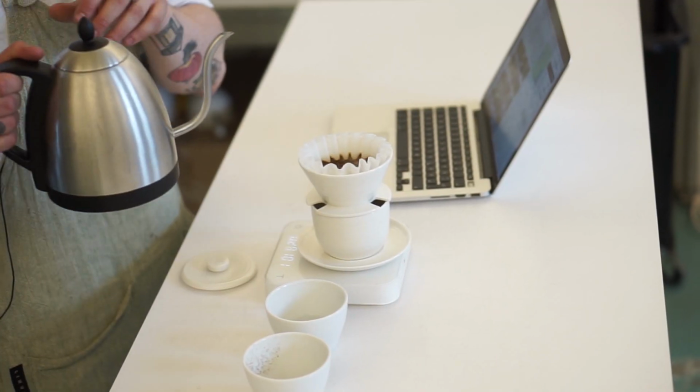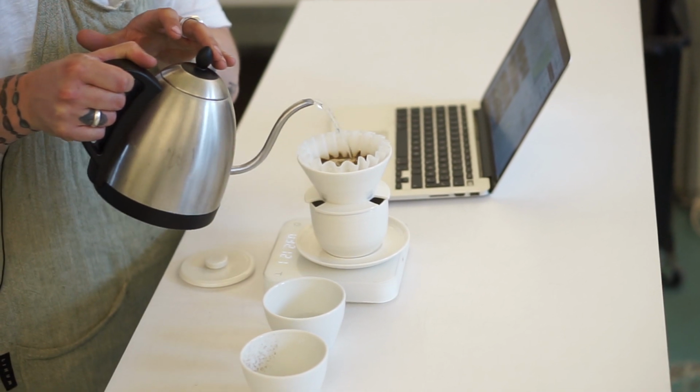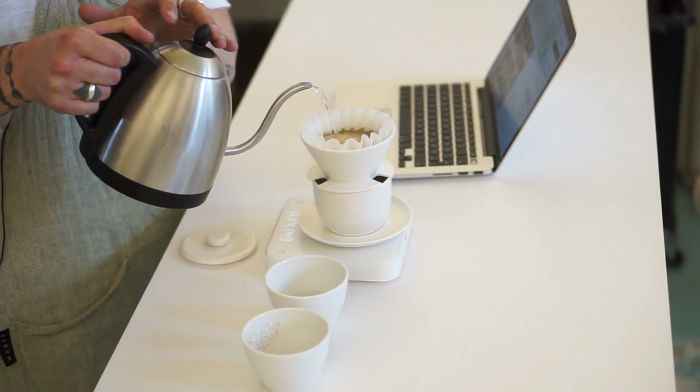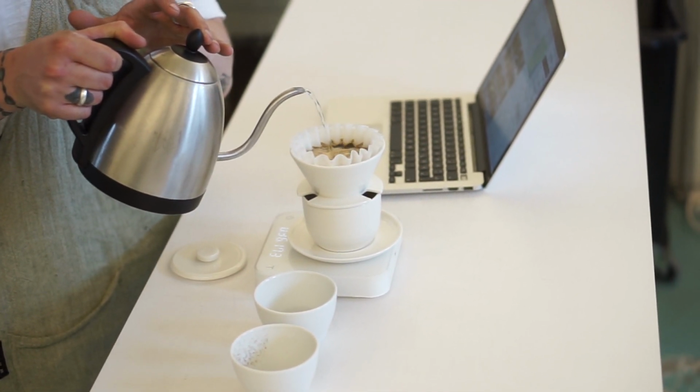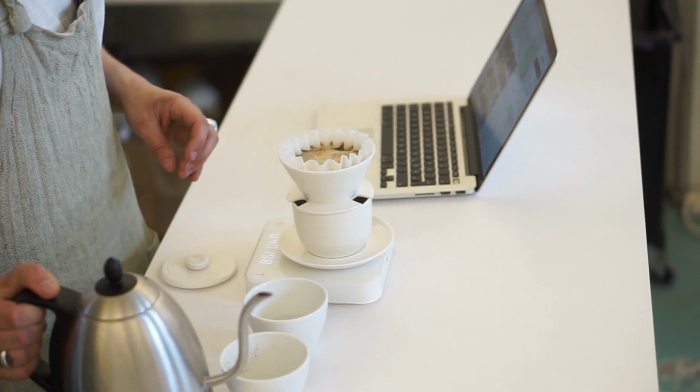Now, in this case, we're aiming for 3 minutes specifically. What's interesting here as well is that we're actually increasing the water temperature from our standard brews. And this has been specifically for this coffee because we've been playing around with it for quite some time now. We've been basically profiling it over the last 3 weeks. And we find that in terms of brewing, a higher temperature actually really benefits this coffee.